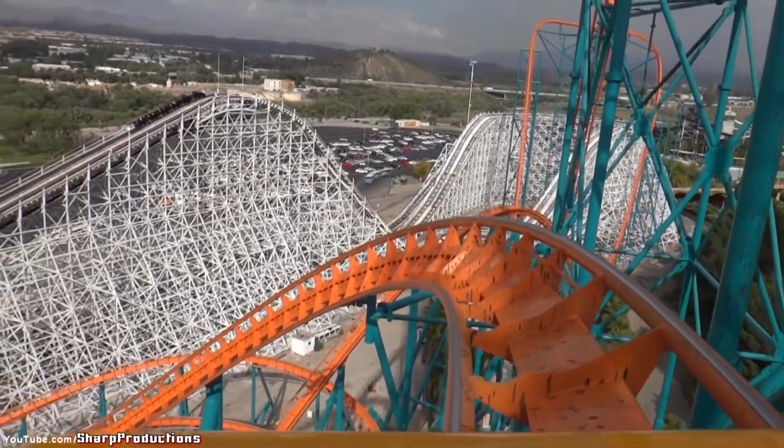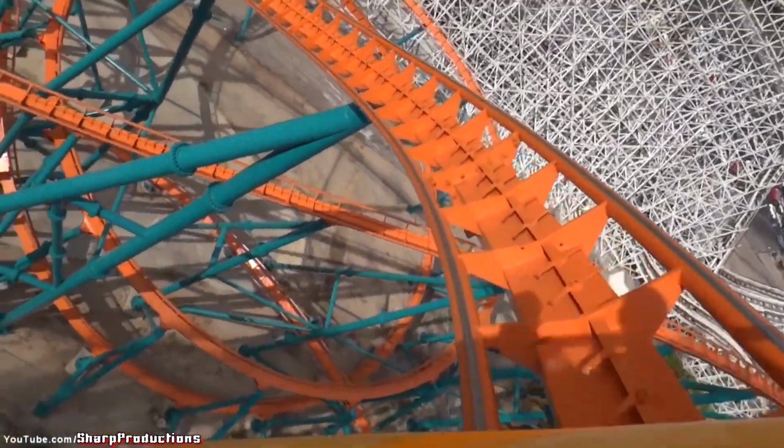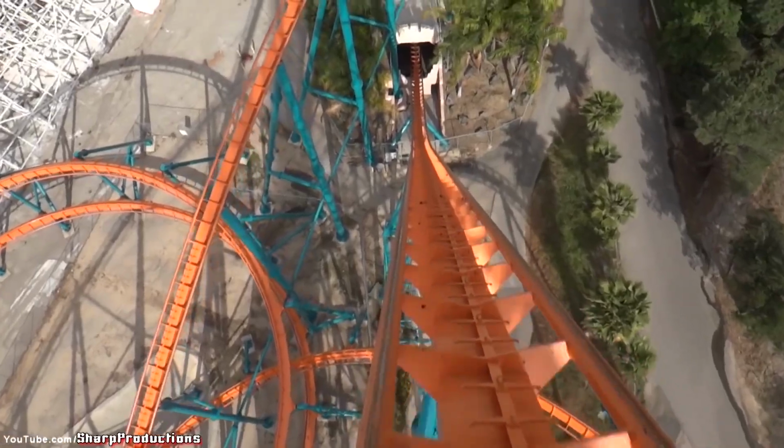I do have to say this was my first real extreme coaster, just after Incredicoaster, so it was a huge eye-opening experience for me. I never imagined it to be this high up on a roller coaster. I know I'm so weird. And I thought the first drop was great.